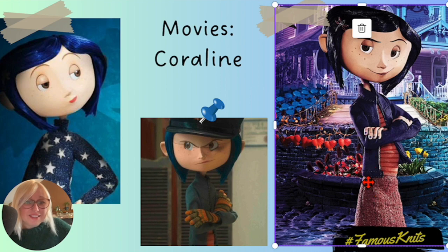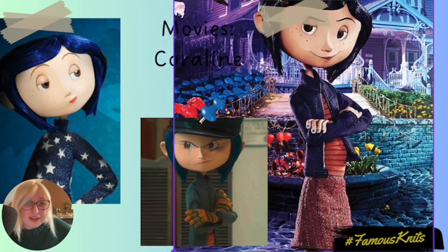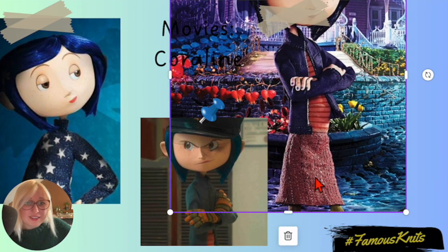And lastly, look at this little skirt. Okay, skirts are big right now. I wonder if I can zoom in. Look at that. That is so fun. And it also looks like her shirt is also knitted, just a striped, probably t-shirt or long sleeve shirt.